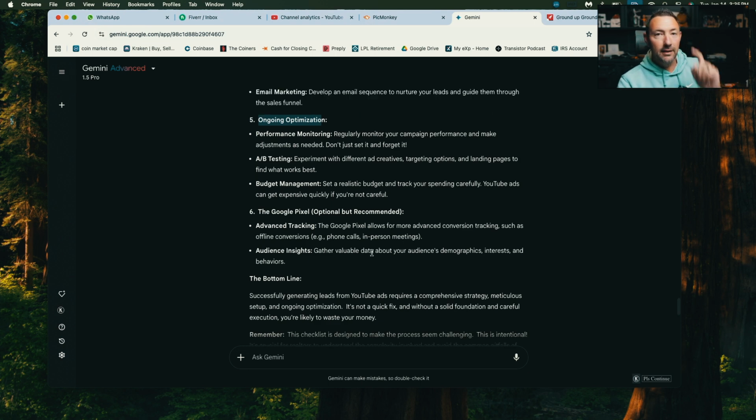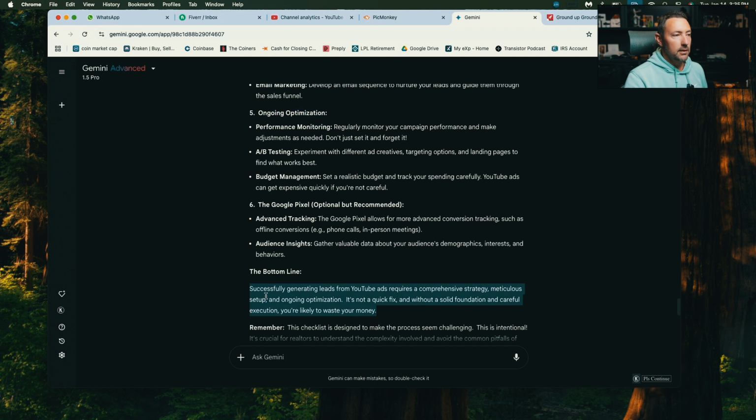And last but not least, coming from actual Google itself, successfully generating leads from YouTube ads requires comprehensive strategy, meticulous setup, and ongoing optimization. It's not a quick fix. And without a solid foundation and careful execution, you're likely to waste your money.